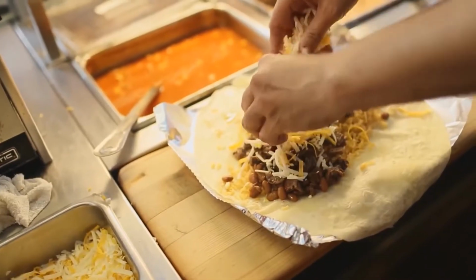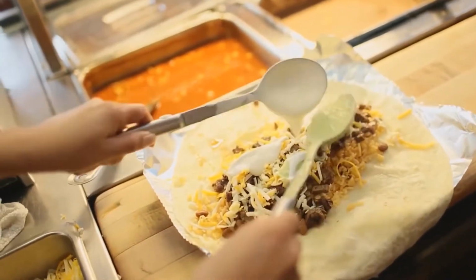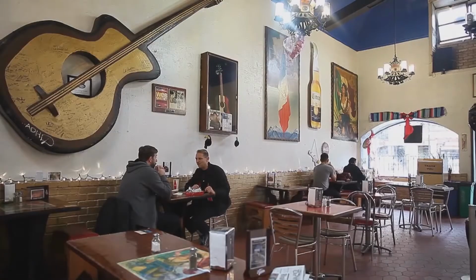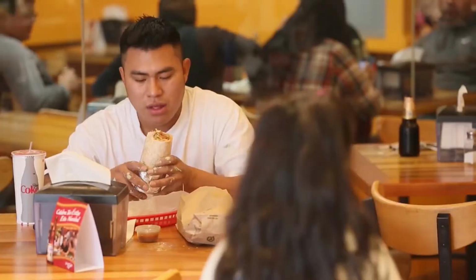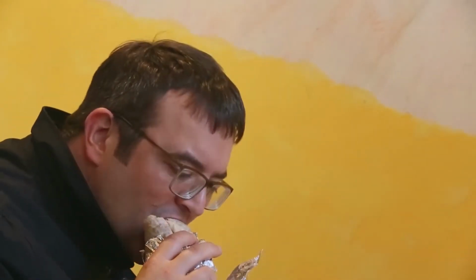Tip: to enhance your burrito eating experience, try placing your foil-wrapped burrito in the oven for a few minutes at 180 degrees Celsius or 356 degrees Fahrenheit. This will melt the cheese and let it drip into the filling, and it will also give your tortillas a slightly crispy texture.